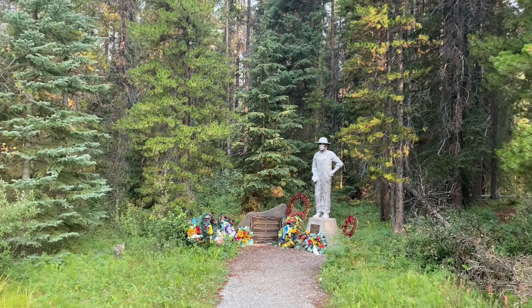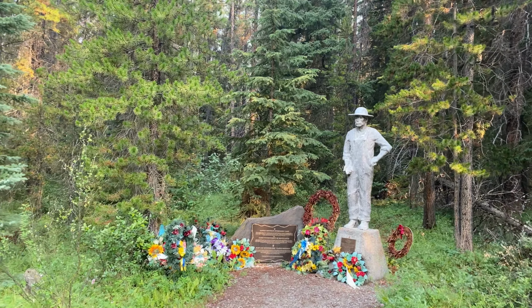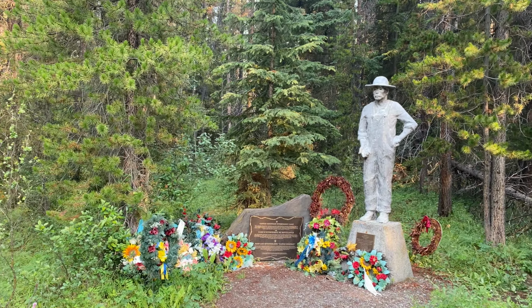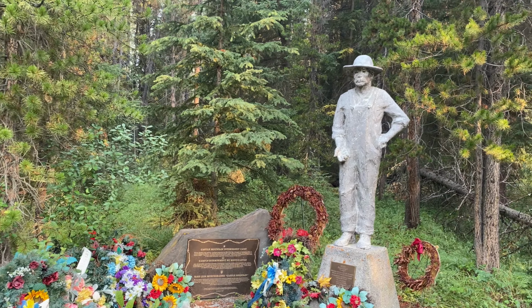And so one of the most beautiful settings anywhere in the world, if I do say so myself. But here is just a memory. And look how much they are remembered. And I love this statue because it simply says, why?